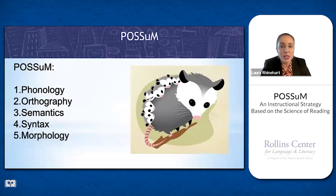Okay, so it might be hard to remember all these components, but here's an acronym. For POSSuM, the acronym is phonology, orthography, semantics, syntax, and morphology. And here's a cute little possum. It is a bit challenging to find cute possums. I know they are our friends, but some of the pictures look a little bit scary. But here's the best attempt at a cute little possum.